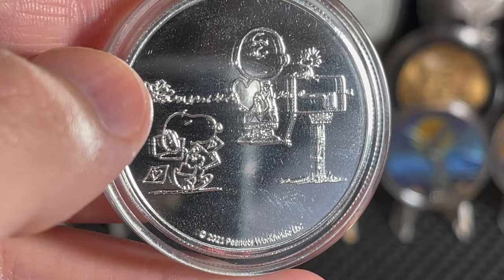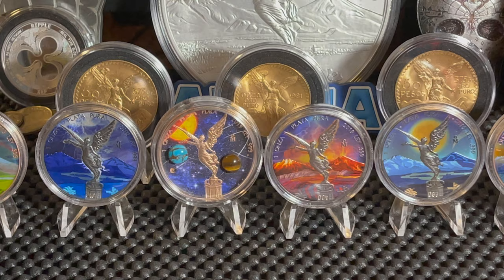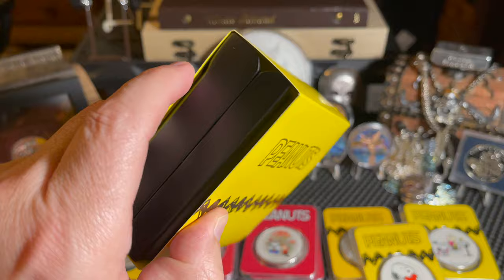But for now, I always wanted to show you how really nice the proof is. And it's just so shiny. It comes in a really cool little box with a certificate of authenticity. Like I said, it's just really cool. And then on the outer side of the box, it has this. So when you put it all together, you have this right here. So very nice. Just a beautiful, beautiful piece.